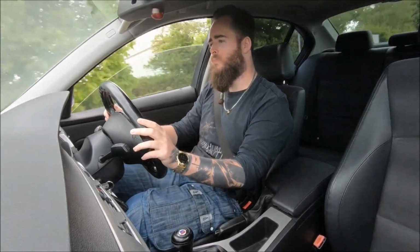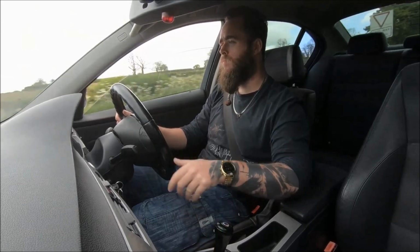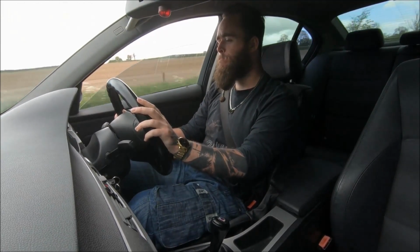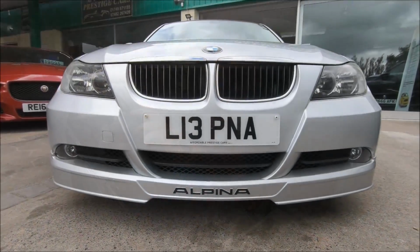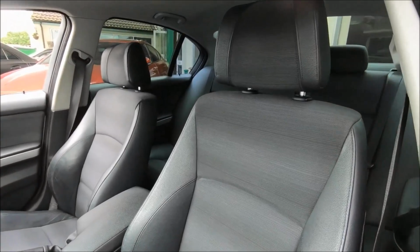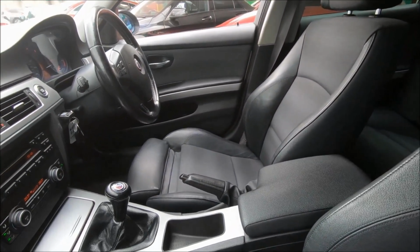Now the value for money on this thing was crazy back in the day, because this was only £4,000 more than the equivalent BMW 320d of the time. £4,000 is nothing for a brand new car, especially for an aftermarket tuned one. Now of course you'll be expecting for that price that they haven't done a huge amount to it.